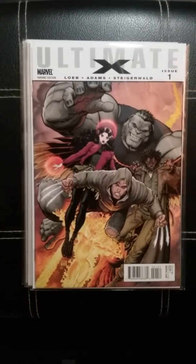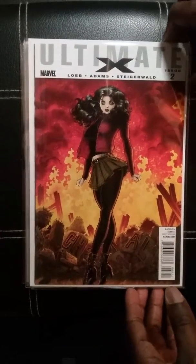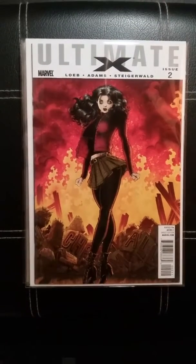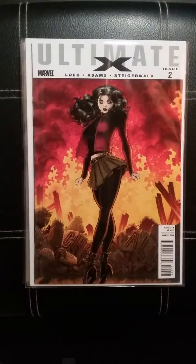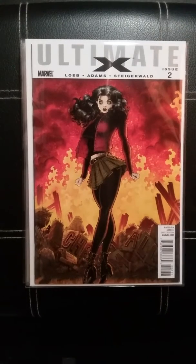And I had to throw this one in. It's a beautiful Arthur Adams. It's issue #2, but it's Jean Grey, Ultimate Jean Grey, done by Arthur Adams. I think it's a very beautiful cover. I just wanted to show it. Something to look at, maybe to hunt down. Seems that the girly covers are the thing right now. And that's a beautiful Arthur Adams cover.